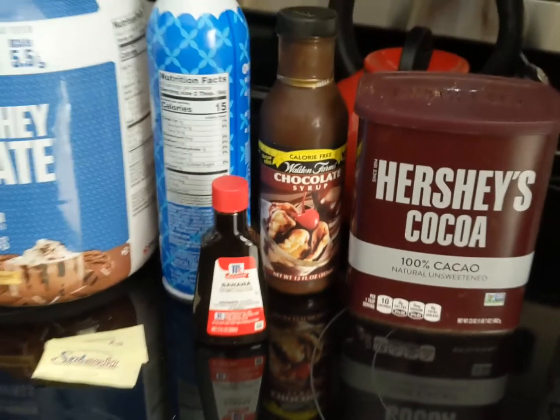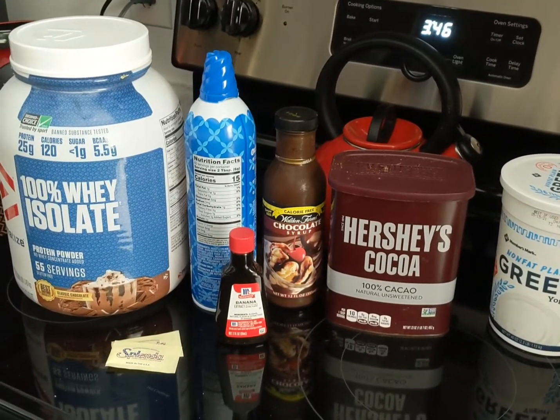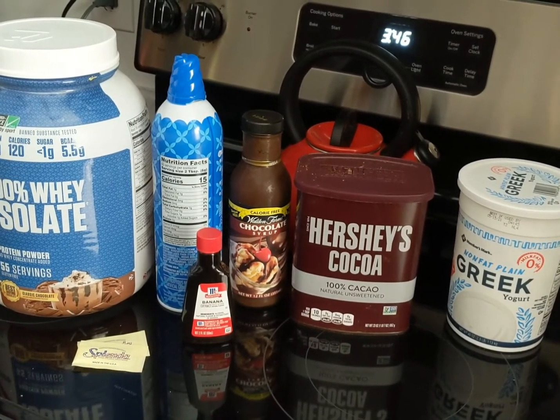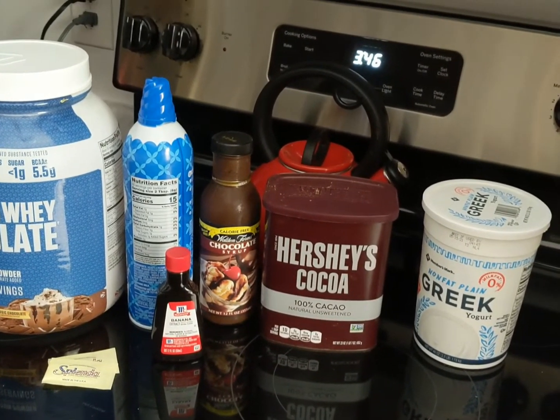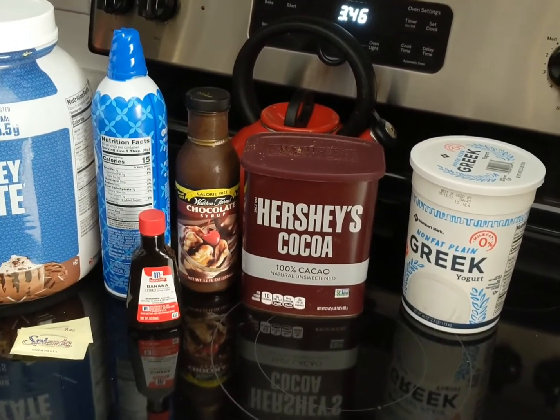Now, if you have bananas at home, you can cut them up, you can freeze them, and then blend them. That's really good to make kind of homemade ice cream. You could chop it up and add it as a topping or mix it in there. I don't have any bananas, but I do have that banana extract instead.